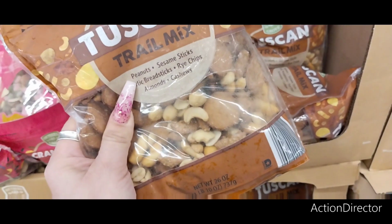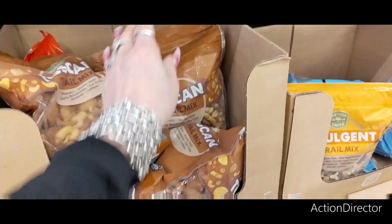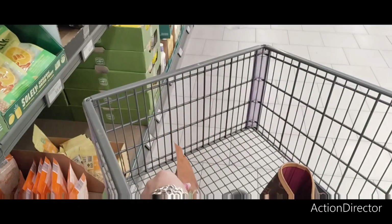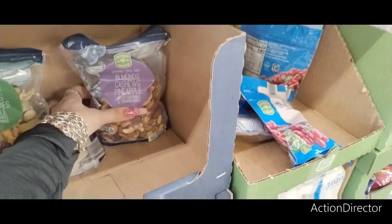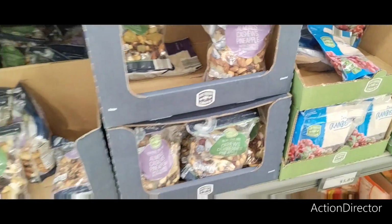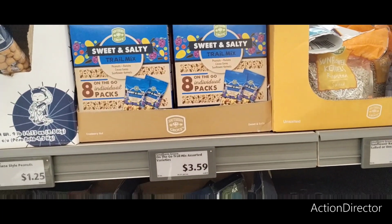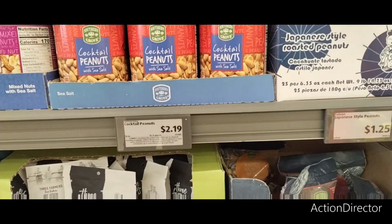My husband might like this. Go get them this. Alright. Almonds, cashews, pineapples. That's going to be $5.09. Sweet and salty trail mix on the go. 8 packs, $3.59. Cocktail peanuts, $2.19. That's actually not bad.